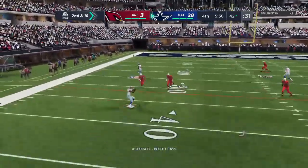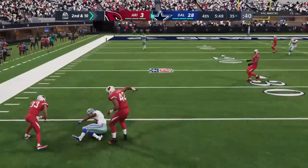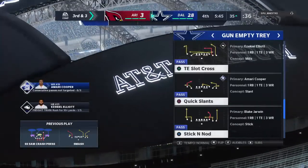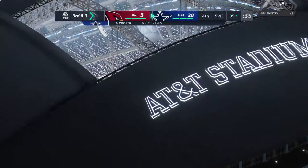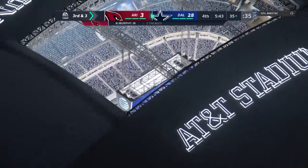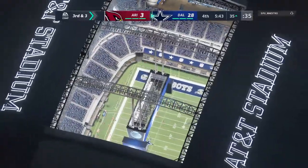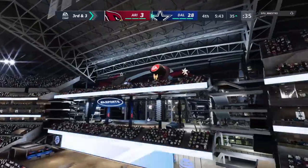Prescott to throw it. He's got a man, complete. It's Amari Cooper. Now he'll be stopped at the 35, but not before he picks up 7 yards. He decided to run a hitch route. It really helped to have a guy who can turn it loose. And, boy, he rifled one in there on that one. Not much run after catch, but it worked really well.